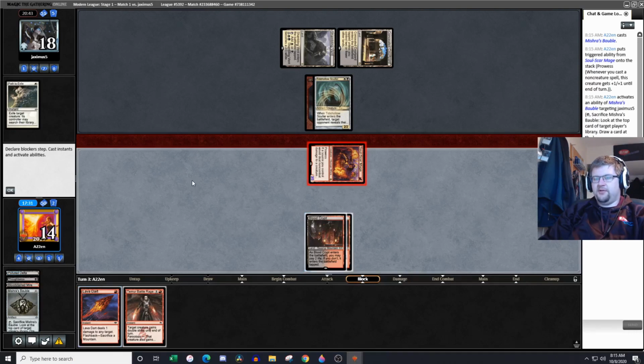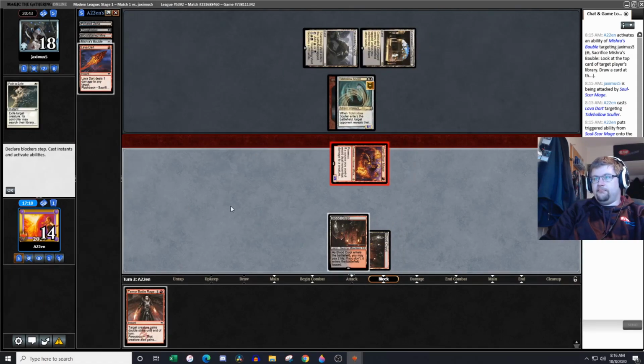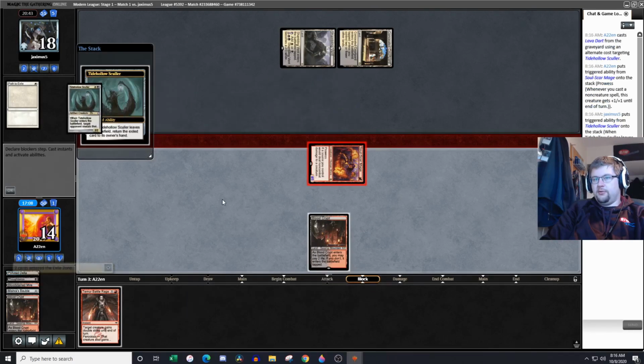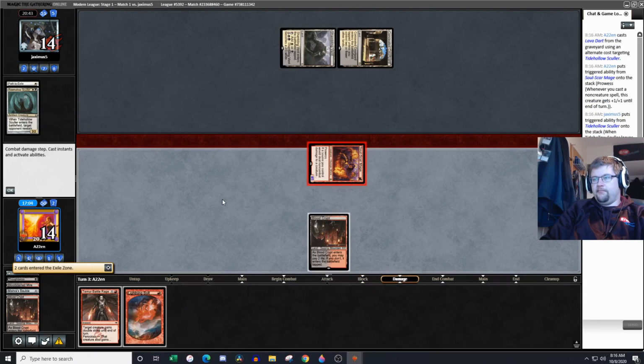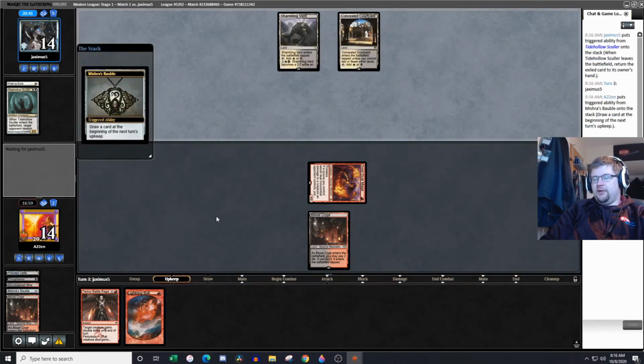God, I wish I had played the Lava Dart last turn. I can do a lot of damage. I mean, it's not enough to kill them, but it's still a lot of damage. As it stands, I think I'm supposed to. Can I sacrifice one of my lands? I think I can. I'm going to lose this to Kaya anyway, which is going to be horrible. Oh, no. I already dealt the damage. I wanted to bolt, too. Oh, well. I can at least kill the Kaya now when they minus.